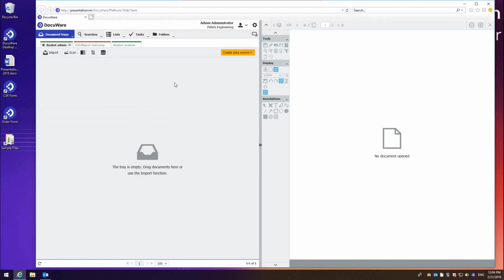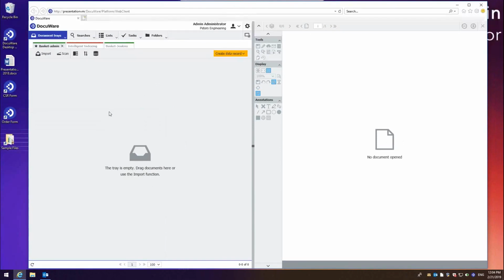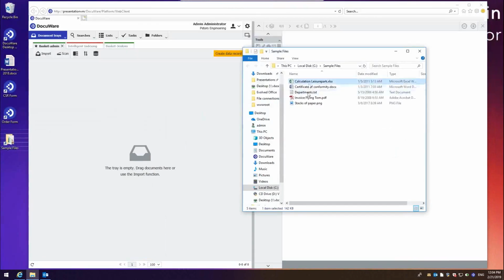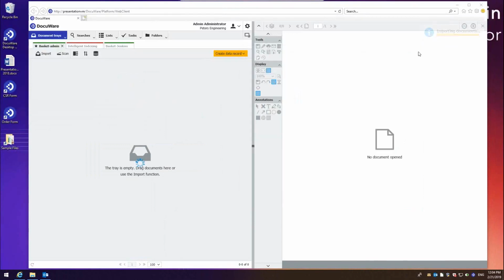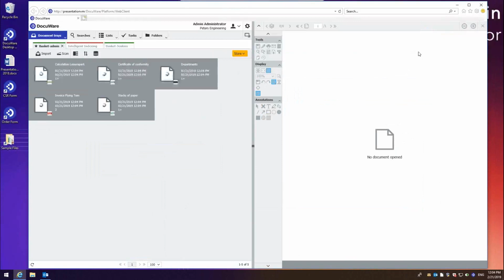So on the left-hand side of the screen, you see the document tray. This is the Docuware interface that we'll be using. The document tray is similar to the plastic tray on your desk. When you bring files into your tray, you can drag and drop into the tray. Files can also be brought in using a desktop scanner or a multifunction device, or you can simply click on the import and go out and browse for files that you want to bring in.